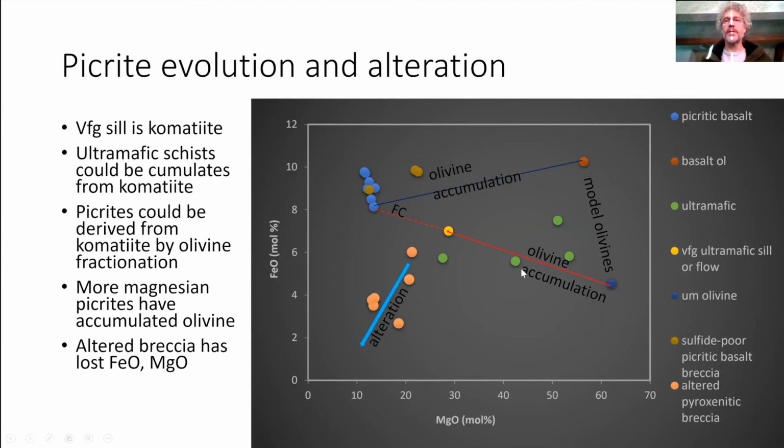And then those ultramafic talc carbonate schists plot over here, and they're plausibly related to this komatiite by accumulation of olivine like this, which is calculated using the old Roeder and Emsley model from this liquid. And if you fractionate that olivine out of this liquid, then you get to a residual melt composition like this. And these blue circles are the least altered and least mineralized samples I could find of that brecciated picritic basalt. Some of that breccia also shows some evidence of accumulation of olivine. So this is the olivine that would crystallize from those picrites. And so these samples here may just have accumulated a bit of that olivine.